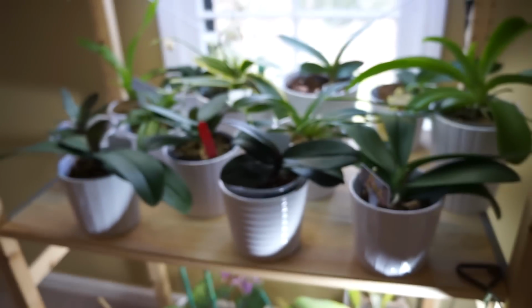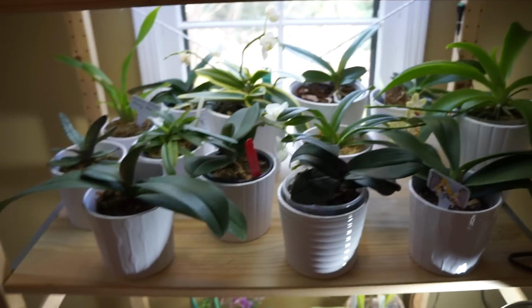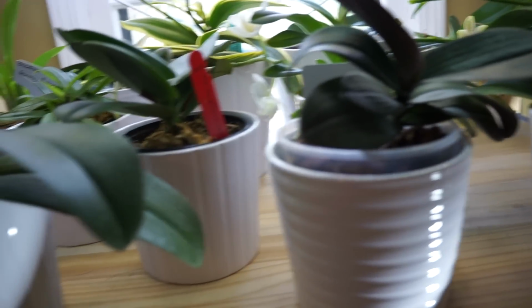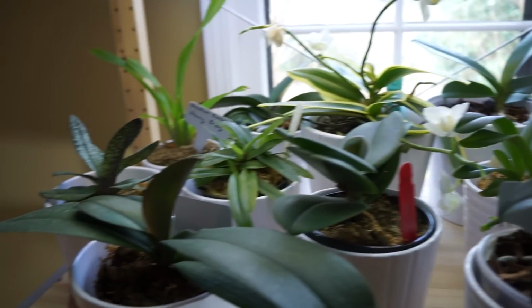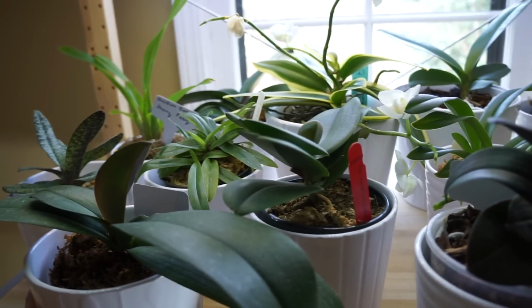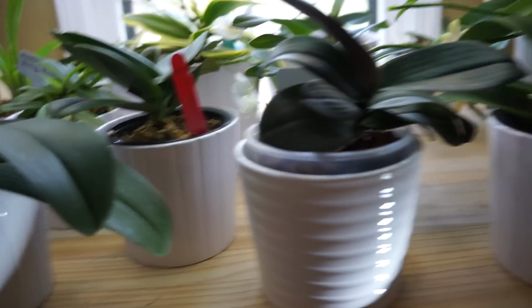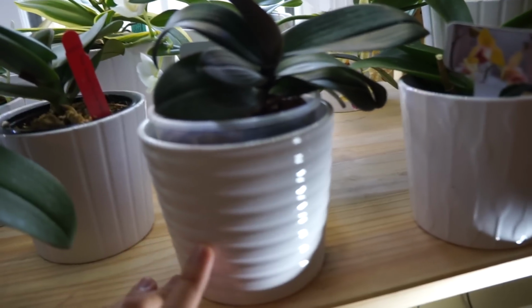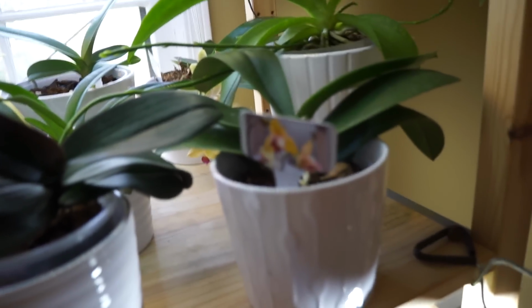As you can see here, I've placed most of these orchids in white ceramic pots from IKEA, because they were cheap. I have a lot of orchids now, so it looks a little untidy, so I decided to put them all in white pots to make it look more uniform. I think they look nice.